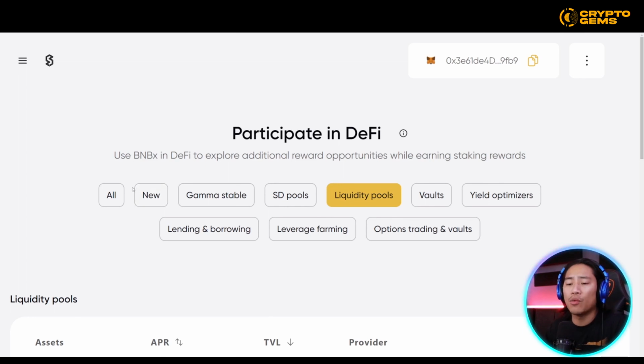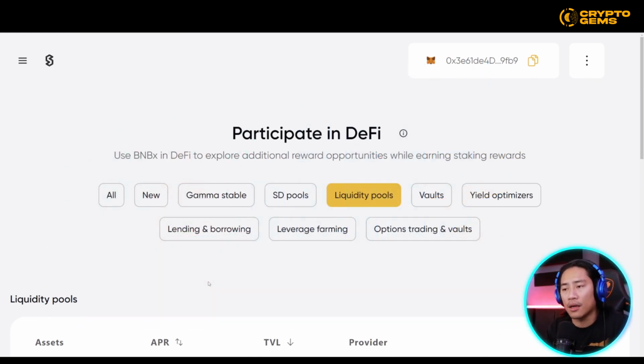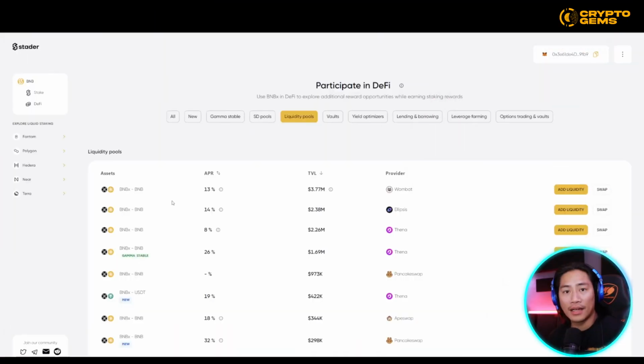Staking is one thing that's pretty much known to traders. Instead of just holding it in your crypto wallet, why not go ahead and stake it with another staking platform, and then get a little extra on top of that. But again, make sure to take note of the staking period, because if the staking period you used is 30 days, then you will not be able to unstake those cryptocurrency tokens within those 30 days. All right, guys, so this is Stader Labs' liquidity pool.